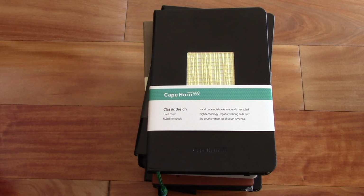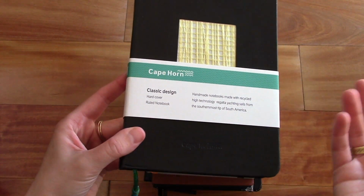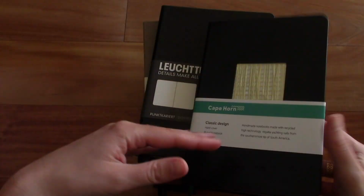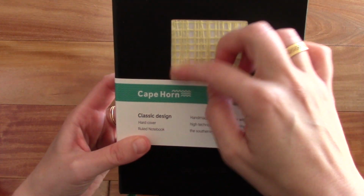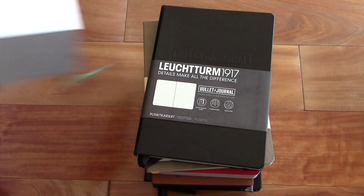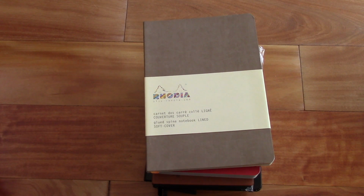Alright, so let's wrap up this video by showing you all the journals I have not yet used. And as I said, I have gifted quite a few of my journals away, so this is what's left at the moment. Cape Horn notebook, haven't tried it yet, as I said. I like the nautical theme with the little sailboat insert here at the top. And here we have a Leuchtturm bullet journal with dot grid.